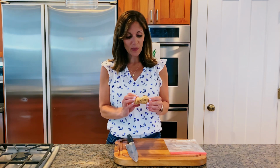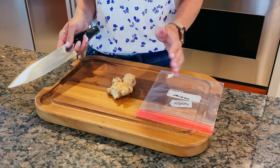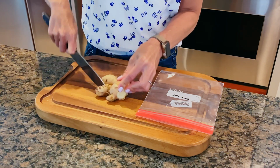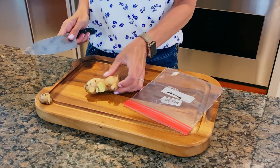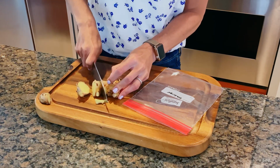I don't know about you, but whenever I buy this from the store, it comes in a huge chunk and you only use just a little bit, like a teaspoon or two for a recipe. Instead of putting it back into the fridge and losing it, I like to freeze it. So it's so simple, you don't even have to peel it first. I'm just gonna cut off a little knob for my recipe and then cut the rest into small pieces. Just about the size of what you would use for a recipe.